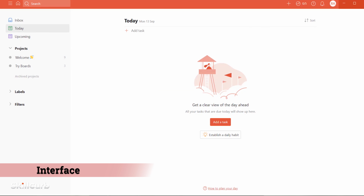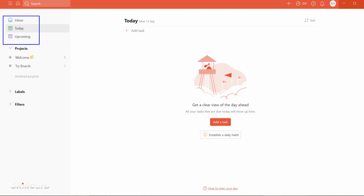Todoist interface. The basic dashboard of Todoist is simple and easy to figure out. Views. On your left hand side you will find a console with 3 types of views: Inbox, Today, and Upcoming. Project labels and filters. It lets you organize your projects and classify those projects with labels and filters.